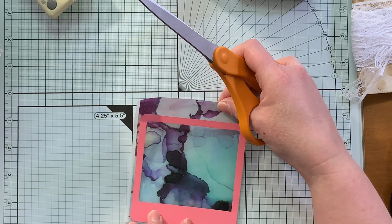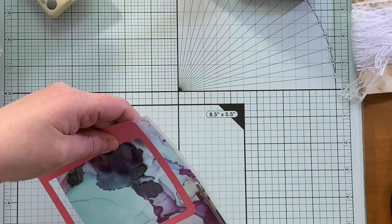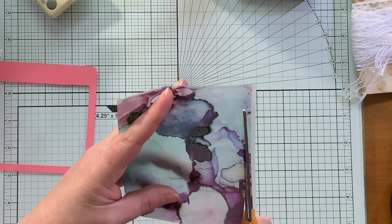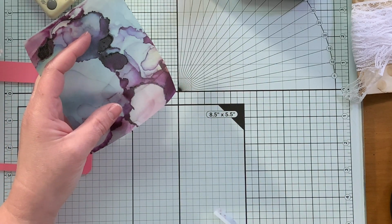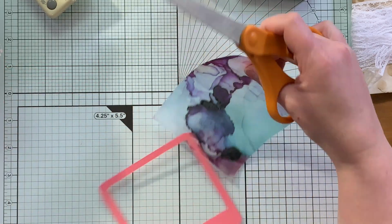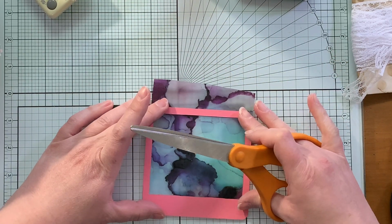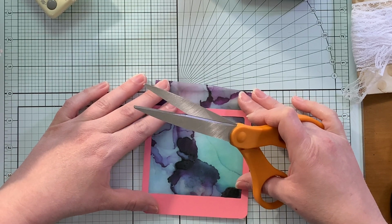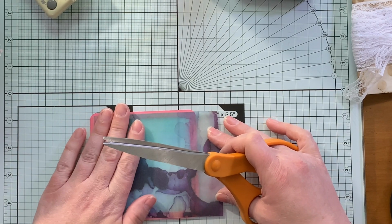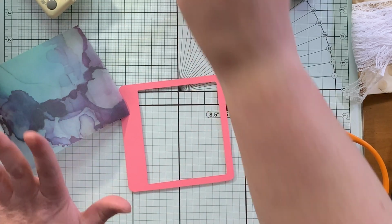I guess we could always just trim it up afterwards, but I want to get a general idea here. But yeah, Tina is so good at freehand cutting, and if I didn't have my paper trimmer, this wants to curl in the worst way, and it's not very fun when it wants to do that. Okay, stop curling. All right. You know what? I'm gonna glue and then we'll cut it down.